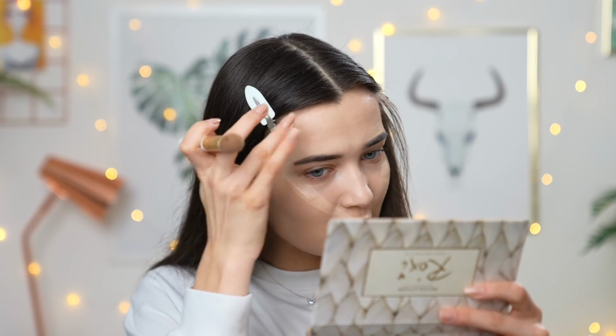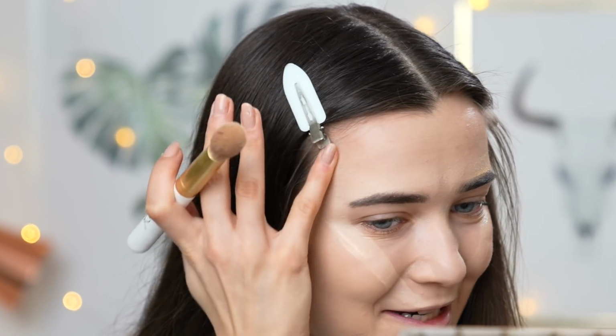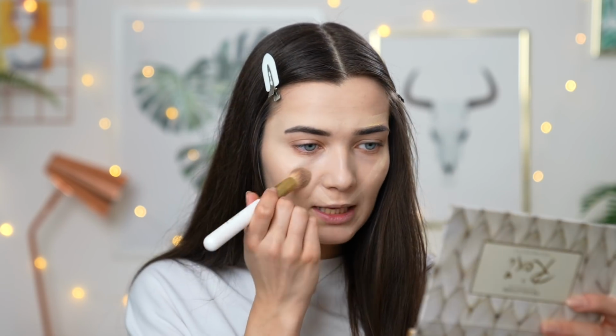Oh no, I've literally got like this blue streak of the face paint in my hairline that I haven't managed to blend out. Do you know what? It is kind of giving me a lift. It's very, very subtle so far.